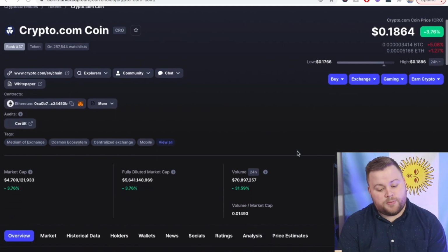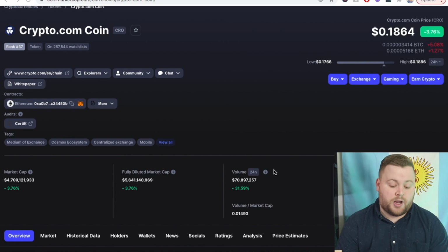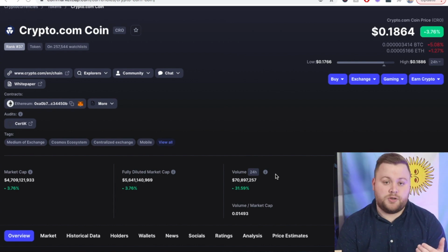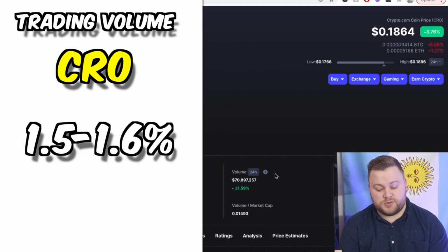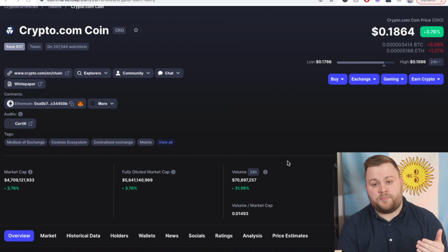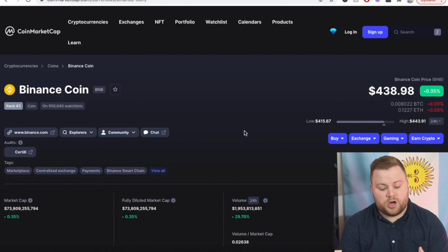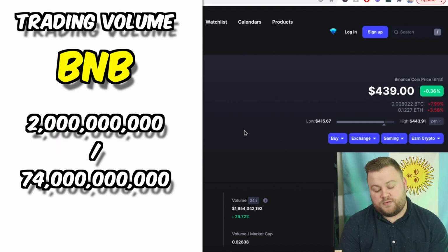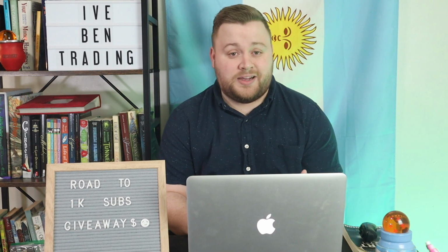So here in this example, CRO is at about $71 million worth of trading volume and its market cap is at 4.7 billion. So you divide the 71 million by 4.7 billion and you're going to get roughly between 1.5 and 1.6%. And so it's a little bit below our 2 to 5%. And then if we look at BNB, its volume is almost 2 billion and its market cap is about 74 billion. If you divide that 2 by 74, you're going to get about 2.5% for the volume for BNB. And we want to see that volume at like 200 million or more.